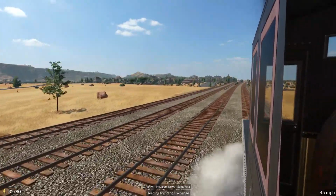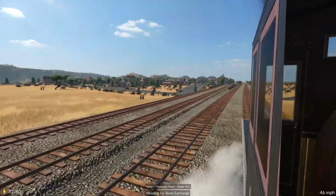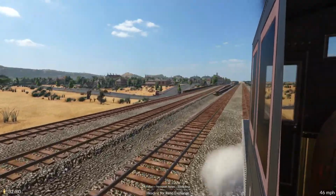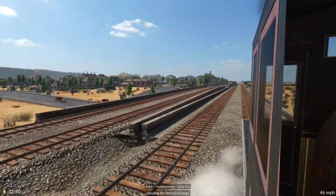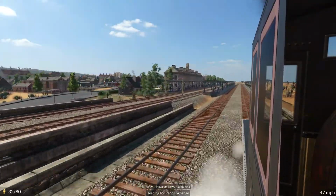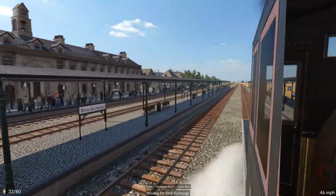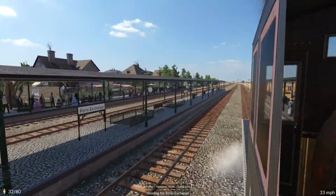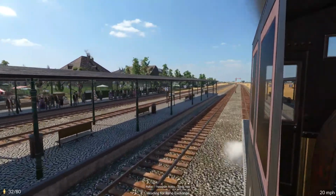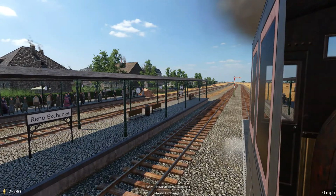Okay, here is Reno. Let's see how busy Reno is. I'm going to assume not all too busy. No, I assumed wrong. It is incredibly busy. Everybody wants to go in the opposite direction, it seems. Nobody seems to want to be going towards New Haven or Newport News. Shall have to see though.